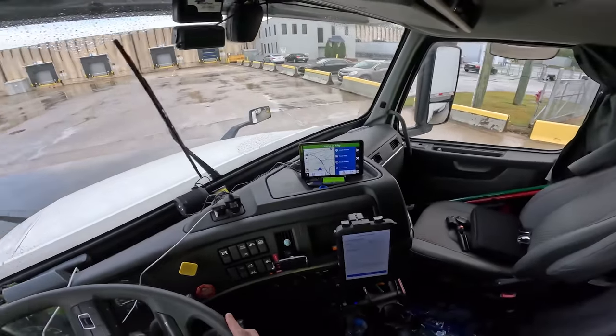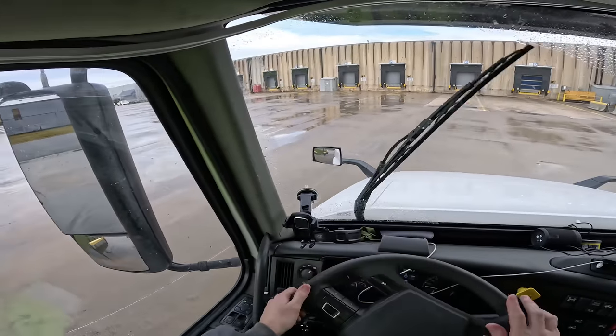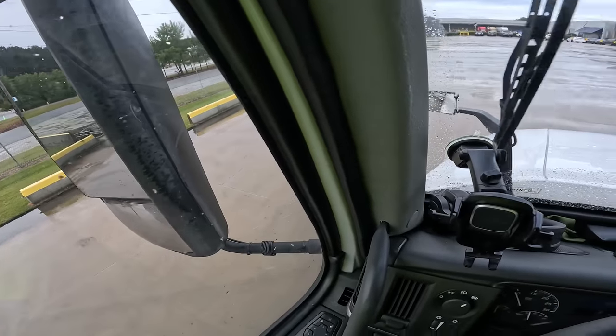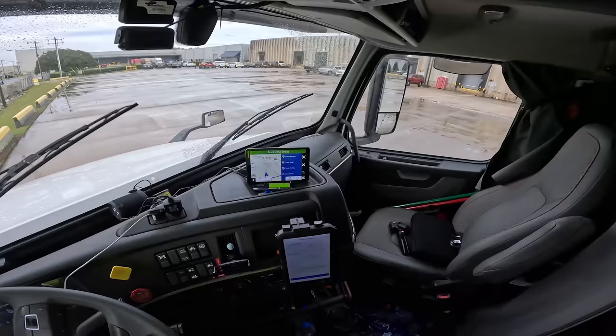All right, so dude said I come in here. Okay, it says receiving right there, and he said just to check in over here, so I'm just gonna go in the receiving office. They're probably shipping also, I'm assuming. So let's make sure we clear that right there, and then cut it hard, hard, hard left, and then back over here.